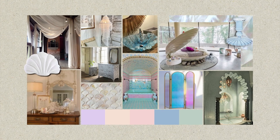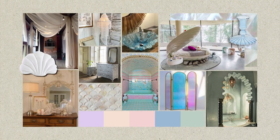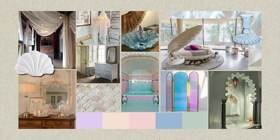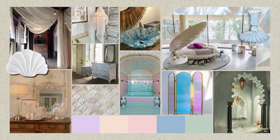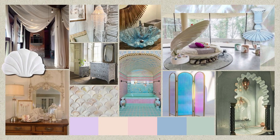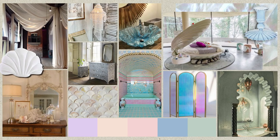Drawing from those themes in mermaid lore seen in films, books, and fashion, a Mermaidcore home, plainly put, reflects sea-like qualities. If I were to describe this style, I would say it's ethereal, luminous, fresh, and majestic. There's a certain softness and understated feel to the style, and there really is an enchanting quality about it.